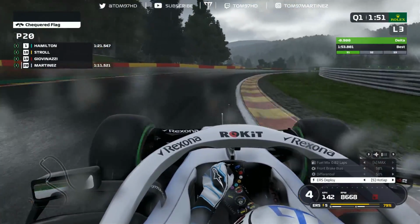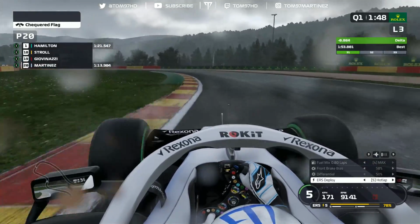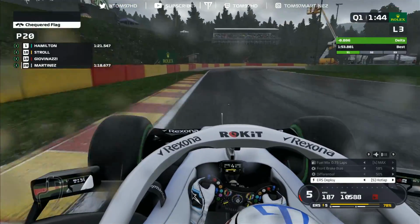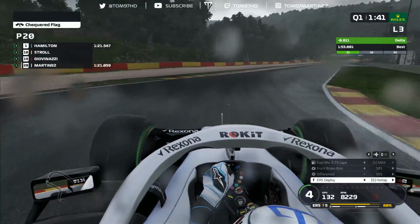Really important here to sacrifice the right to open up the left and really get the exit out of here, taking a nice bit of inside curb, a little bit too much, so we get a bit of oversteer. But look at this, that's 8.5 tenths up. This is very good so far as we now go into Stavelot.